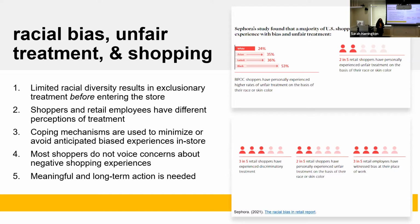The second thing is that shoppers and retail employees have different perceptions of what is actually happening in the store. So if there's a conflict or an altercation, shoppers tend to think that it's something that's happening as a result of assumptions about their skin color, the way they look, the way they dress, or an attitude that they have towards the employee. But employees think that they're just responding to the way that the consumer is acting. So when you ask both what's happening, there are different perceptions. For the shoppers, because of what they expect to happen or have experienced, they tend to develop coping mechanisms to sort of minimize the impact on themselves.